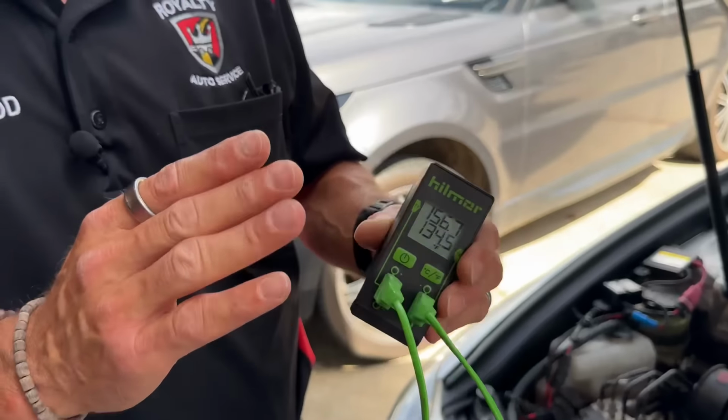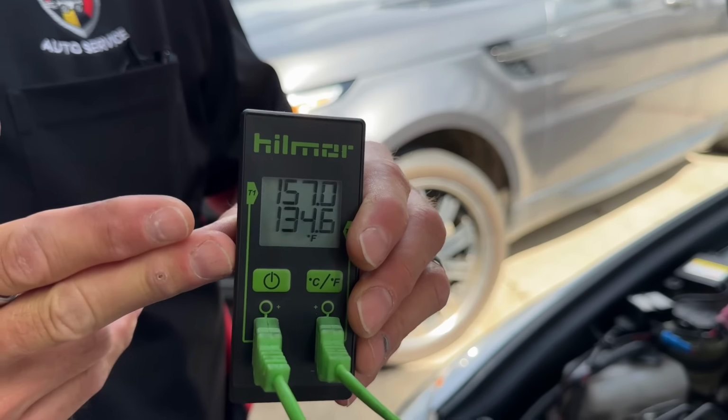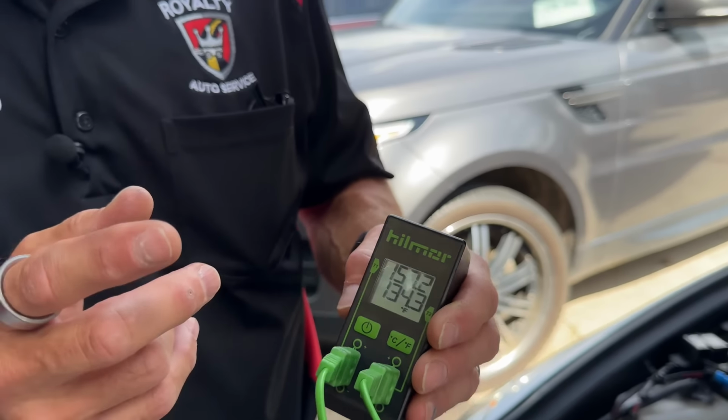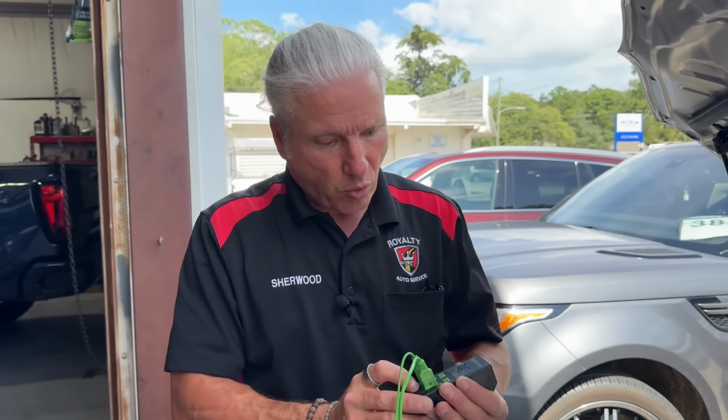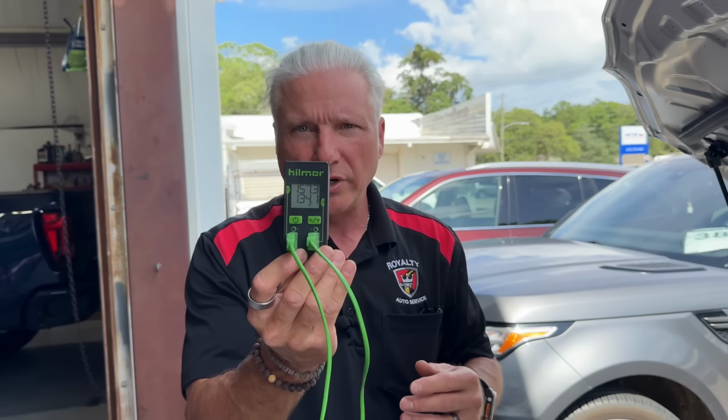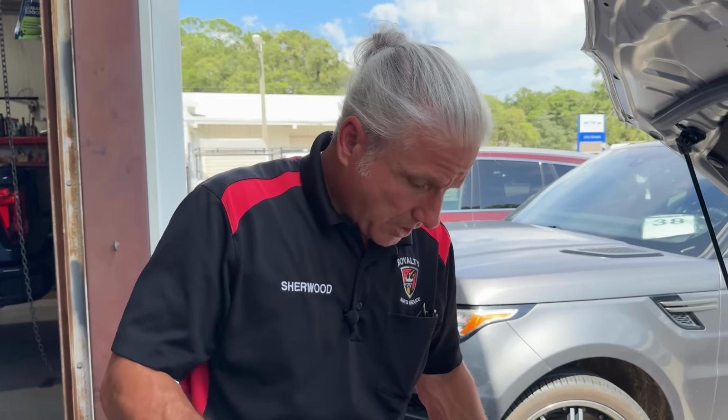You can get these things crazy expensive. You can get these all the way down to this one. This is not real expensive. You can get these things on Amazon, and we'll drop a link down there. We can see that the difference across that is what, 23, 24 degrees, right? I'd like to see a little more than that, I would think, on a day like today. It is hot out here right now. It is definitely bumping up in the mid to high 90s.